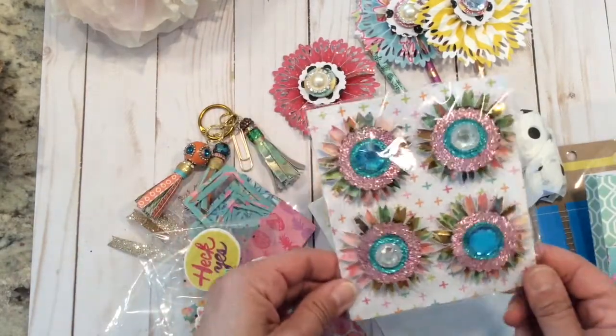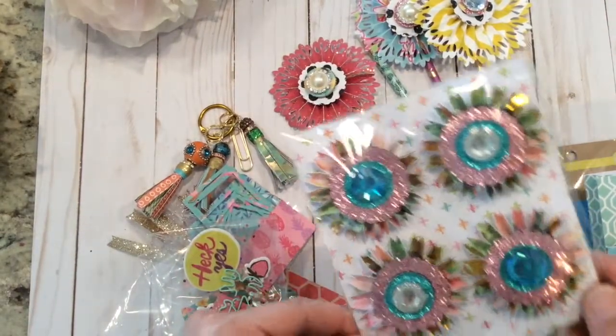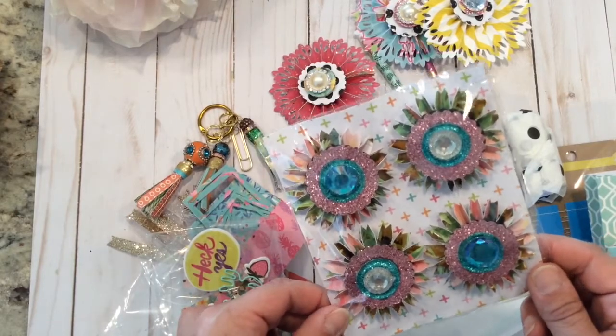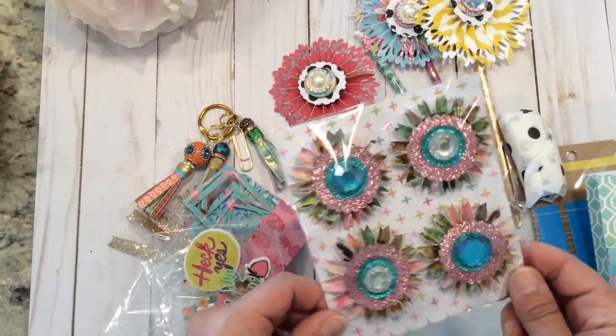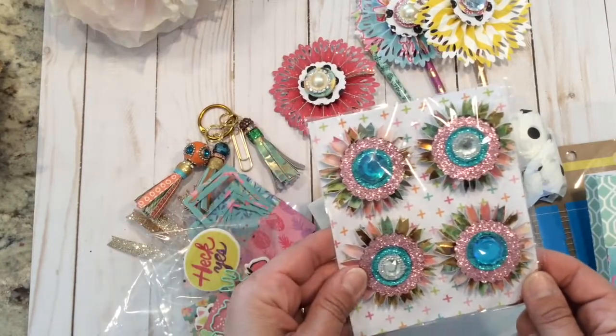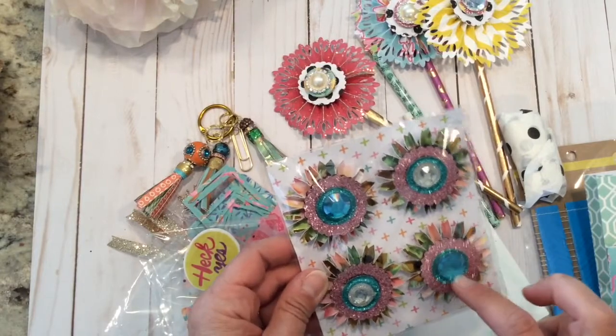Yay! Now I can make some wands. Thank you. Look at these, you guys. Oh, they're beautiful. Oh, I love these. I don't know, use or hoard. Which will it be? These are beautiful. Thank you so much. I love the colors.